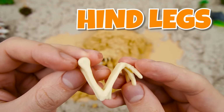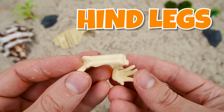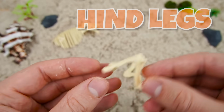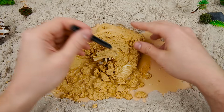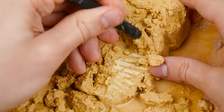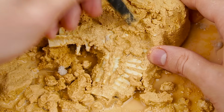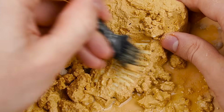It's one more hind leg. Now we have two of them. Looks like we have a whole set of legs for our dino. Let's keep searching. Oh, what can this be? I have one idea, but I want to see more first. We need to get a clearer view.